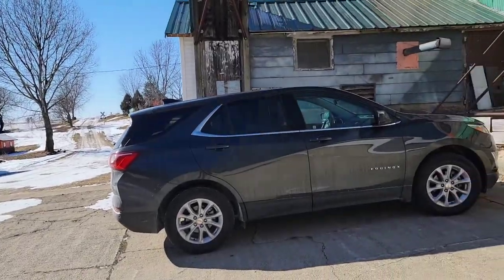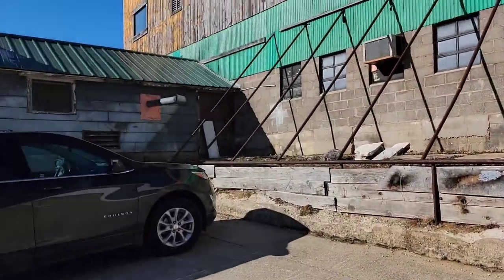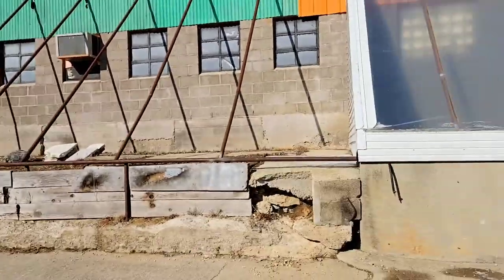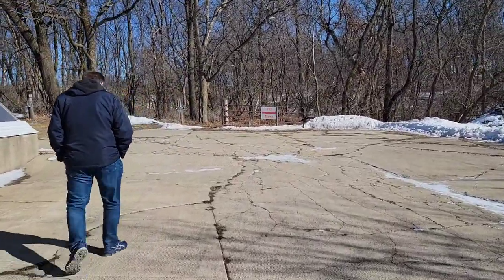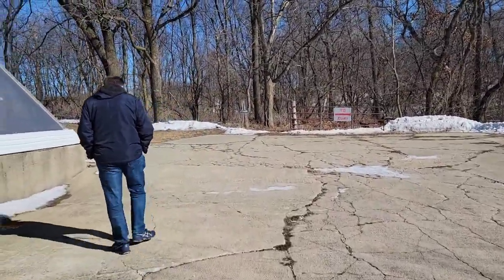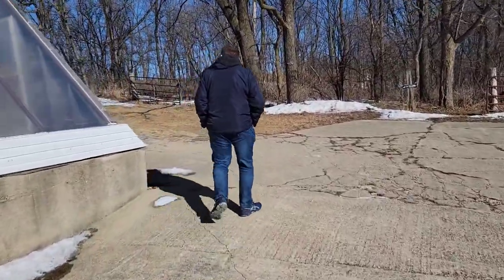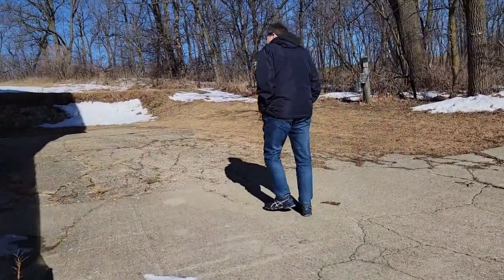Okay, so folks, this is where we parked, right here. We sort of walked that way thinking that's how you get in. But actually, you don't. You have to enter over here. See, it says train. So we're going to take you guys along with us to this nice train barn museum.